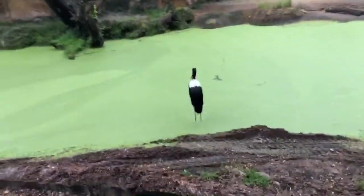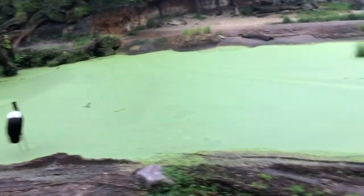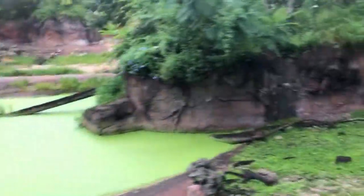I think that one's a female because of those yellow eyes there. Did that bird throw up there? They're pretty tall. They stand close to 5 feet tall. Got very long legs, the result of long paper straws.